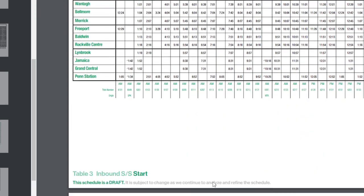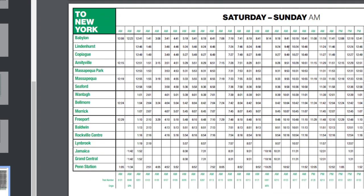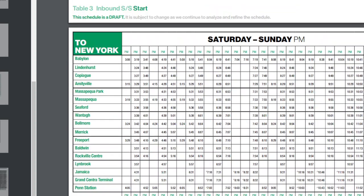Let's see what we got here on the weekends schedule. So weekends, you're still gonna have the semi-expresses. So yeah, 3 trains an hour at certain Babylon stations. Other than that, two trains an hour. Semi-expresses go to Babylon. And some of these are diesels that you see in here. What is this? 704 and 716. They got 2 diesels back to back like that.